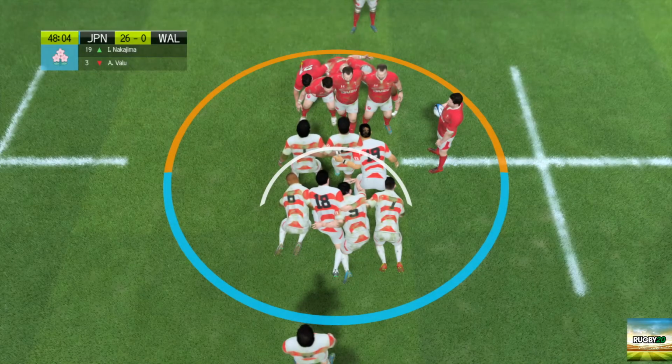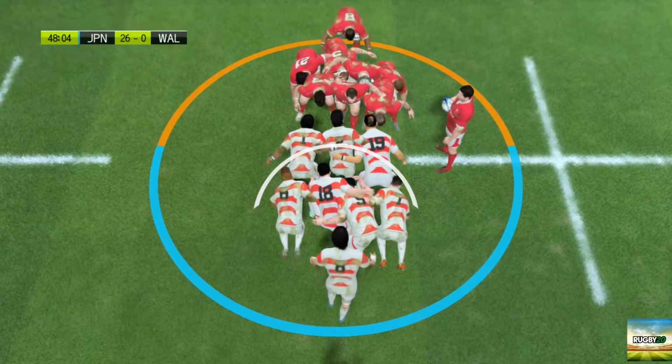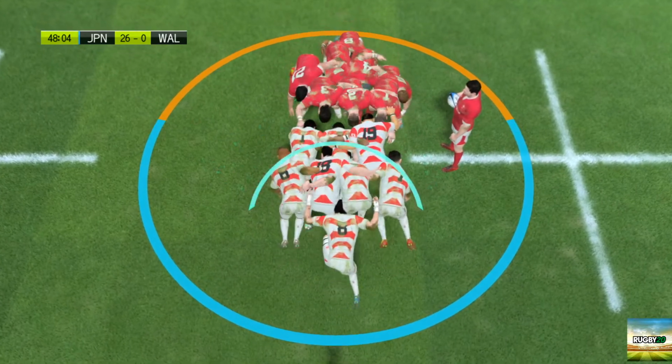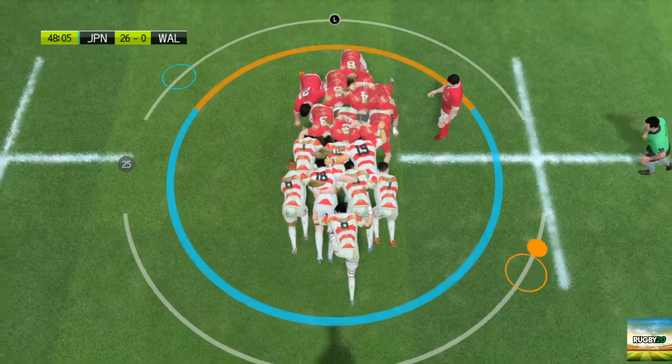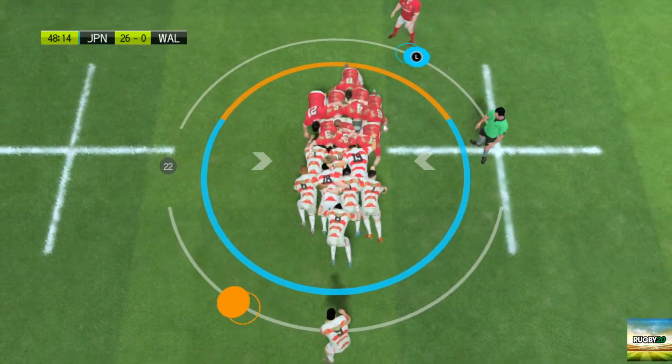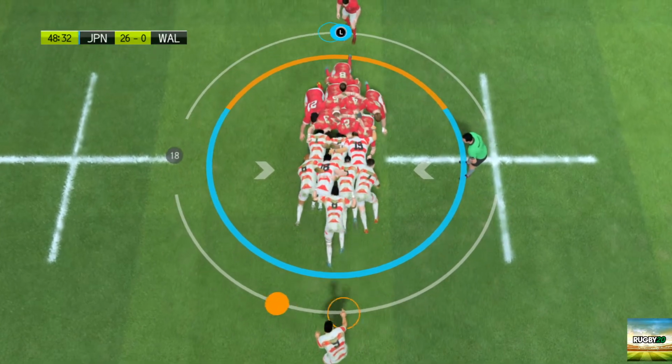Two teams on halfway, getting set. Crouch. Bind. Set. The forwards have had to work so hard there to recover the ball from the scrum. See the pack here, pushing straight and pushing hard.